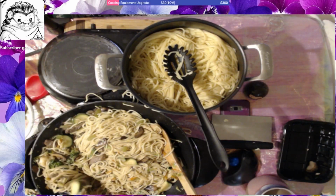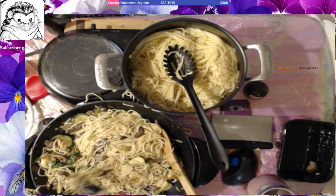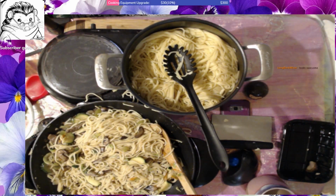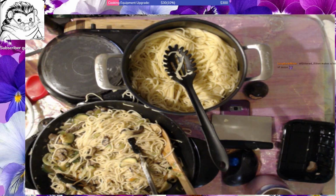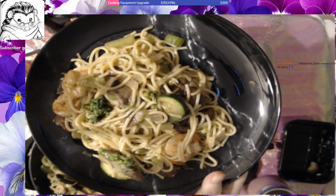Since this will be my husband's plate, I will very happily put lots of meat on display. Okay. So this is our dished up and beautiful shrimp and beef yakisoba.